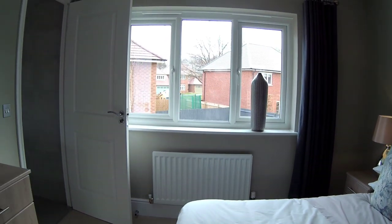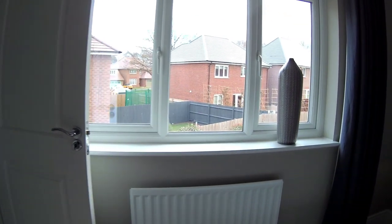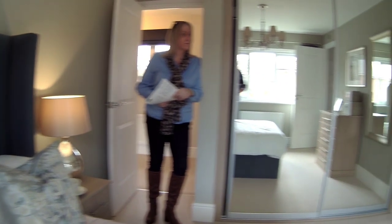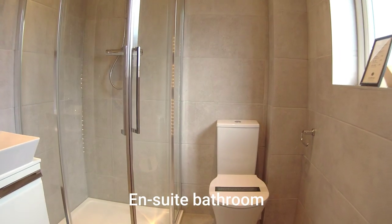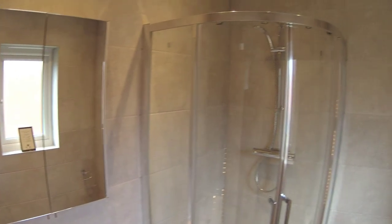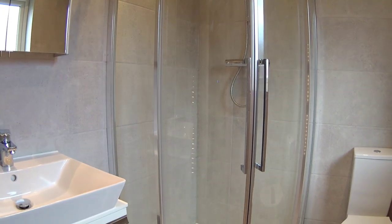So dimensions for bedroom 2 are 4 metres 13 by 3 metres 23 and the ensuite is 2 metres by 1 metre 78. Spoilt for choice with bedrooms. Yeah. Corner shower there, look, a nice curved shower screen.